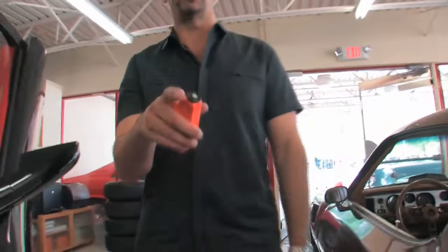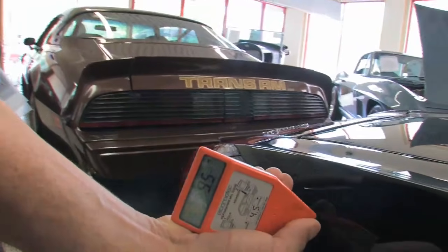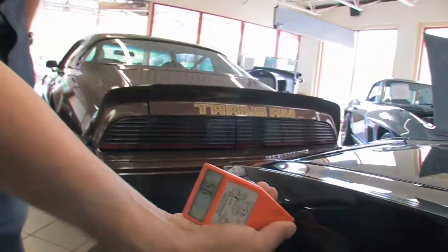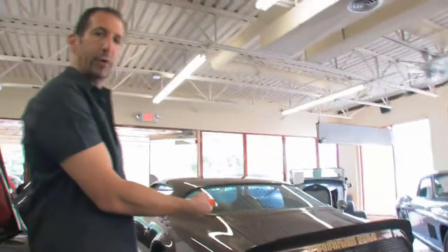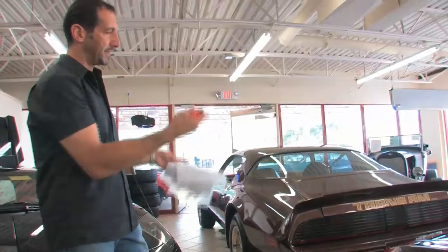So what we've done is we've walked around, we've touched all the panels, and we've recognized that this car has not been repainted. I do have a 67 Camaro convertible right behind us that has been repainted, and it has a beautiful shine to it. And a car like that's going to register 9.5. See the difference? Two times the paint thickness, because this is done by robots, and it's consistent all the way through. This was done by hand. They both look great, but this is what you're buying.